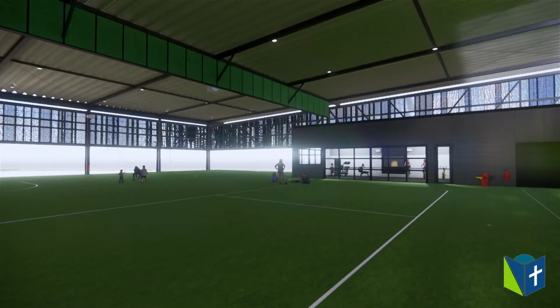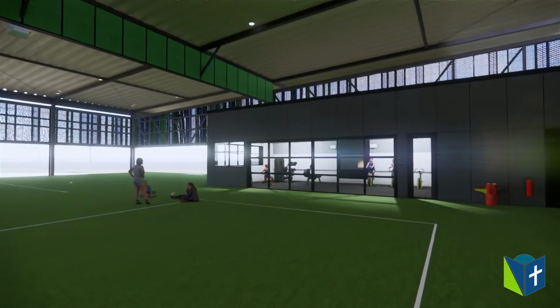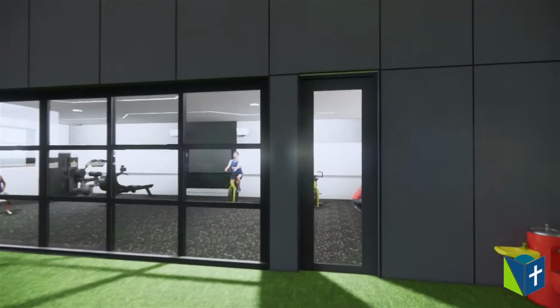And just outside, there'll be a covered outdoor learning area which contains our very own fitness area and game space for futsal, volleyball and badminton.